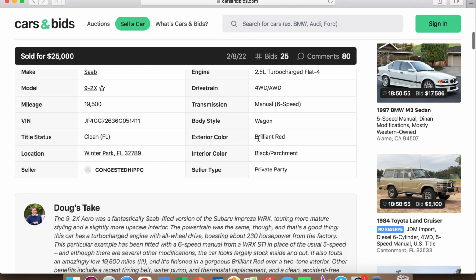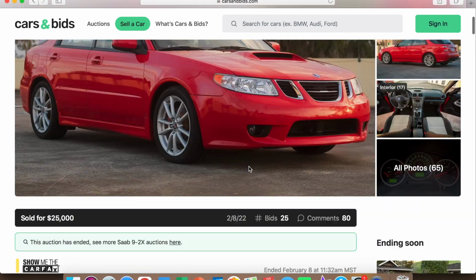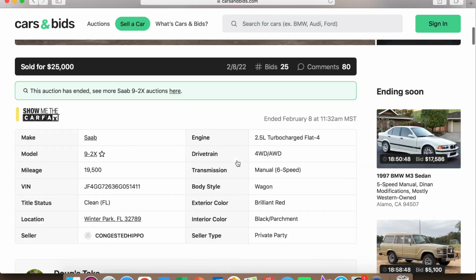If you guys aren't aware what the 9-2X is, it's pretty much a WRX in Saab skin. I actually did a video about a year ago on one of my good friends' 9-2X. It was pretty fun to drive. It was very tastefully modified, so go check that out in the top corner if you haven't seen it. It was a great video. Actually, as I'm looking at it here, it looks like it's technically Brilliant Red, not Laser Red, but it looks just like Laser Red to me, at least.